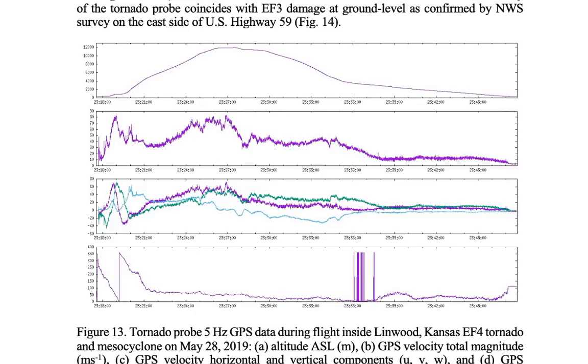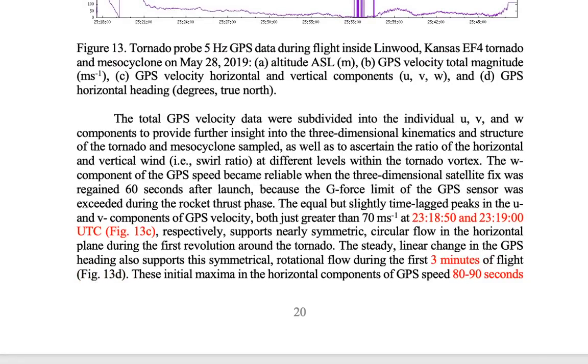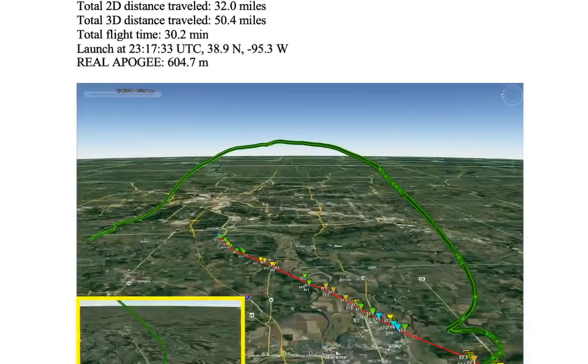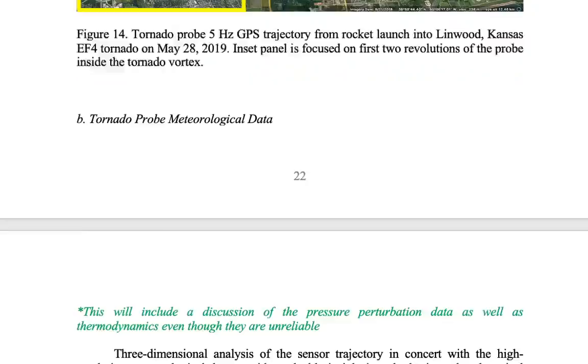And the maximum velocities near 90 meters per second as this revolved around the lower levels of that tornado, consistent with its EF3 strength at that time before it intensified into an EF4 on approach to Linwood. Here is the path of the vortex of the probe as it was circulating around inside the vortex. You can see it did 2 revolutions and then began that tilted vacuum cleaner ascent all the way up to the very high levels of the troposphere, experienced some gravity wave oscillations as the tornado was doing EF4 damage down in Linwood below.